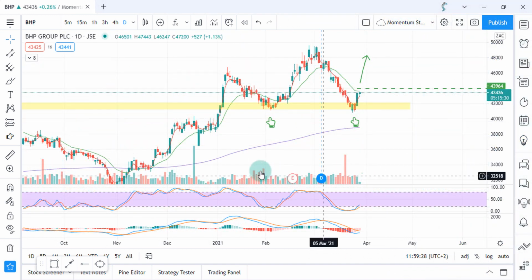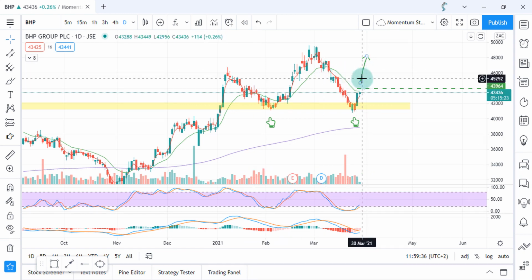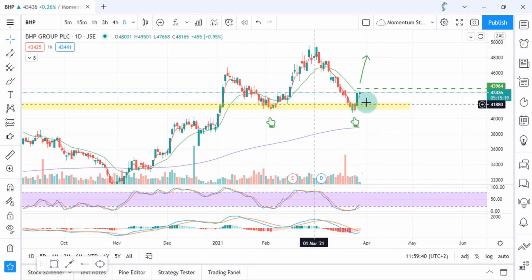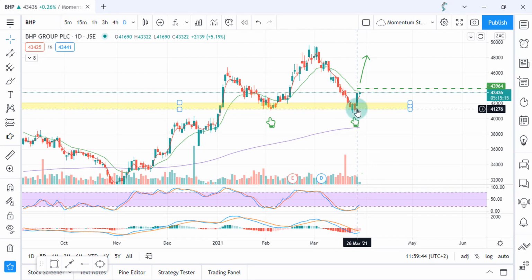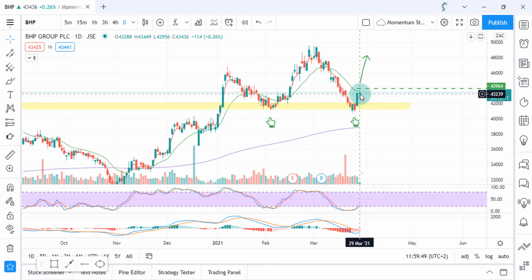Now let's have a look at BHP Group. As you can see, I alerted for a long position based off of the fact that it's bounced off of this support level over here. It didn't break through to create lower lows, so we got a bounce off the support, and it could potentially mean a move to the upside.